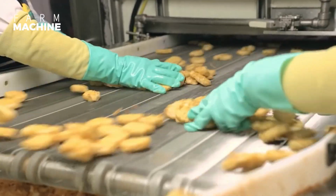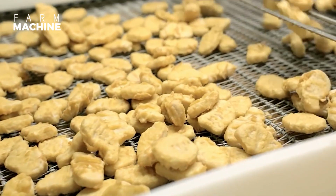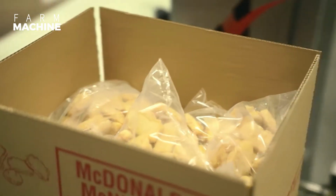From here, they're par-fried. They're then inspected and packaged and ready to be sent off to the restaurants.